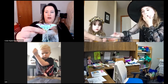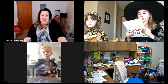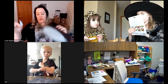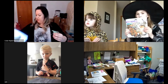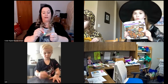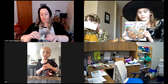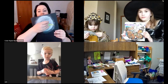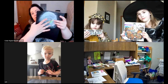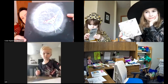So I cut the shape out. I just had the shape of one and I colored it in. And now, since I cut it out, I can put it on top of my moon. I can just glue it right on. I have a glue stick. And I'm going to put a little glue on the back. I'm going to stick her right on my moon. So it looks like she's flying through the sky at night.